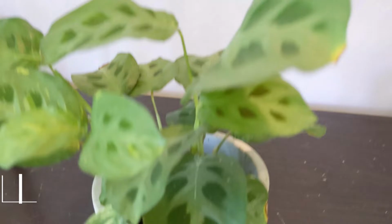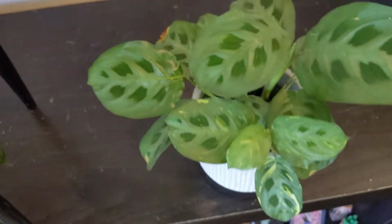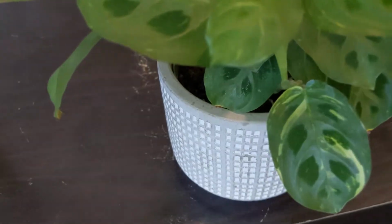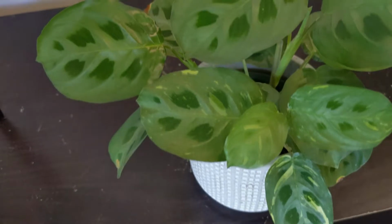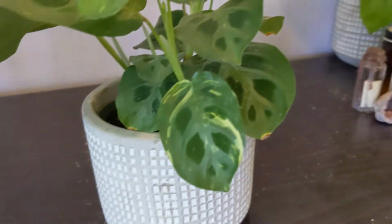And right here is my variegated rabbitfoot Maranta. I am keeping this one in the east facing window area only because it is variegated. And it's one of my favorite plants. It seems to be getting enough humidity from the fish tank over here.